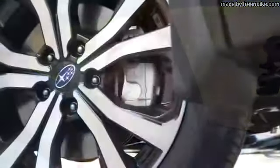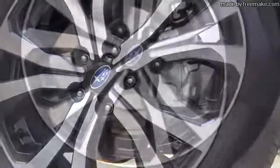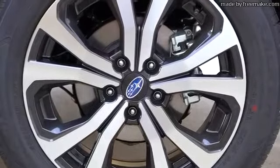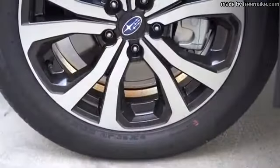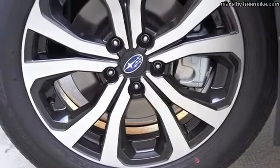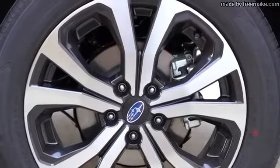But anyways, to go along with that acceleration test, as always, braking is equally important. Up front, you will find 11.6-inch ventilated front discs. In the back, 11.2-inch solid rear discs. And actually for the Sport trim level and up, that gets bumped up a little bit to 12.4-inch ventilated front discs, so almost a full inch larger in the front. In the back, still 11.2-inch solid rear discs for those trims.